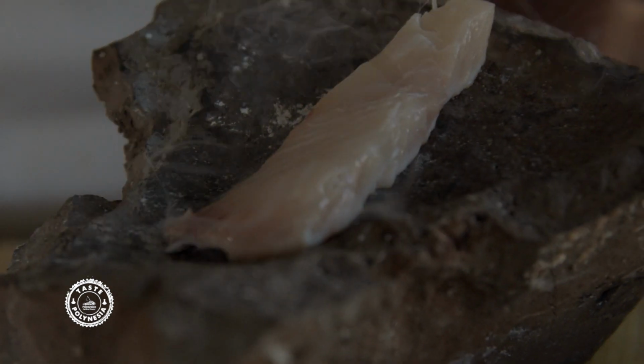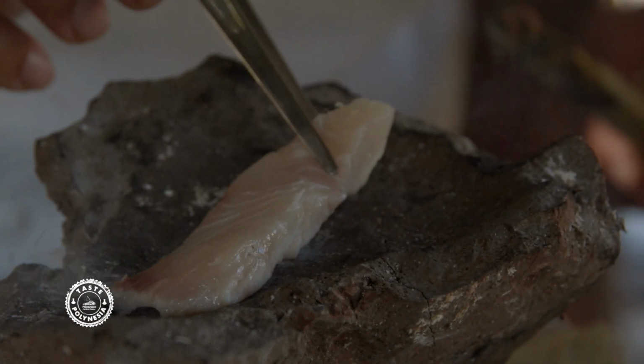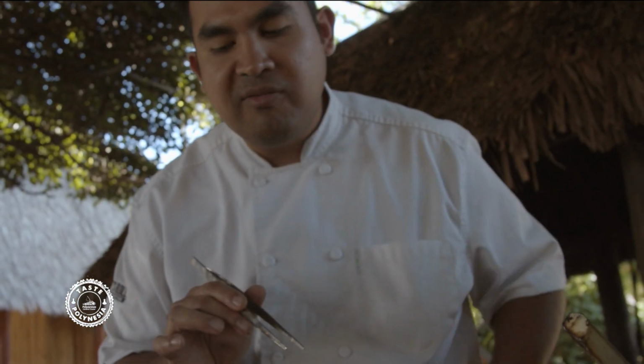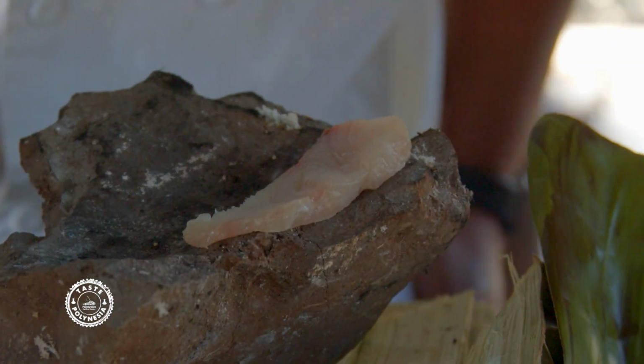Whoa! Excellent. It's moving. It's searing. It's tightening up the skin, and we're not gonna cook it completely because we're searing, and that's all we need. That little nice brown Maillard reaction right there is all we want. That little earthiness and that flavor, yet at the same time, fish still being raw.